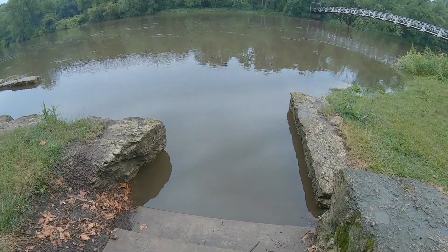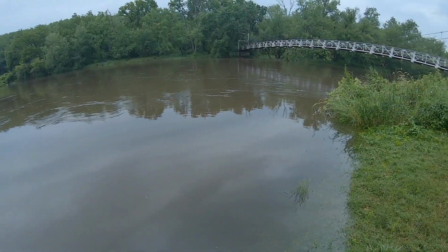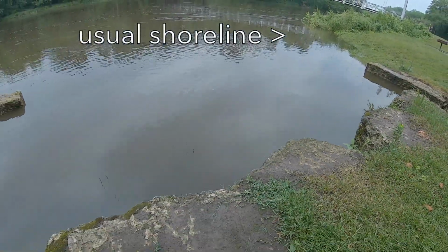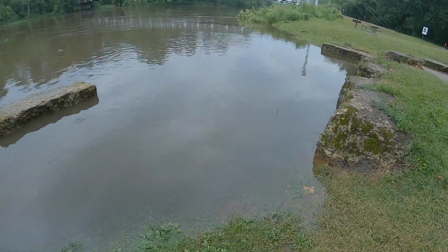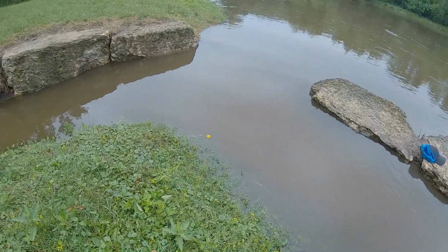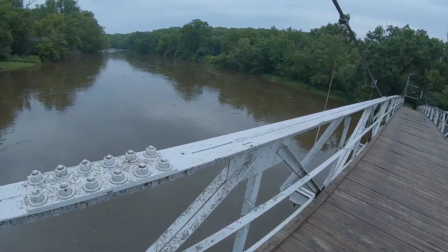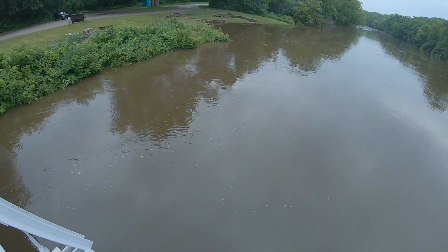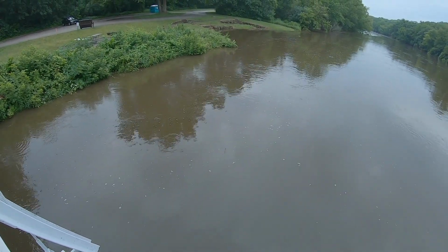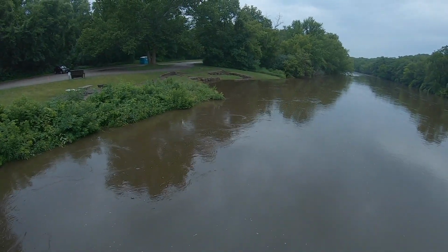Wow. Yeah, wow. But if the GoPro will be able to pick up the movement, we can see the foam and stuff moving, but I don't know if the camera can. From here you can really see how large that area is that's been flooded in. Yeah, I was kind of hoping I could get up here and get that from up here. Right.